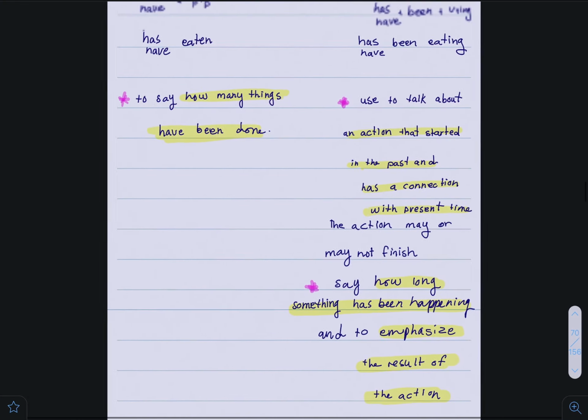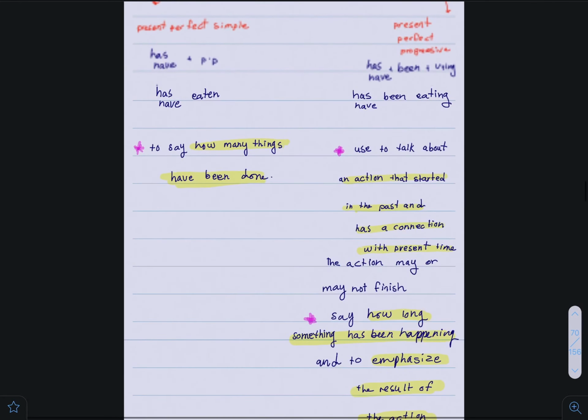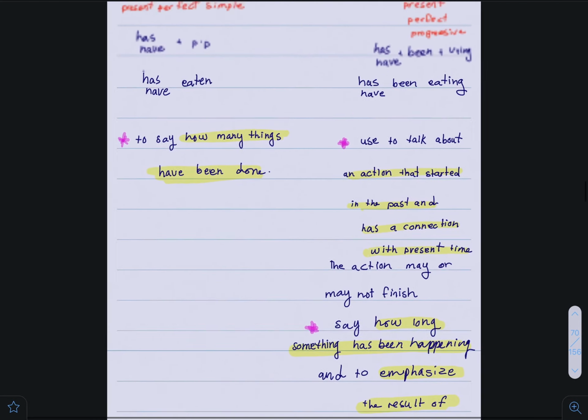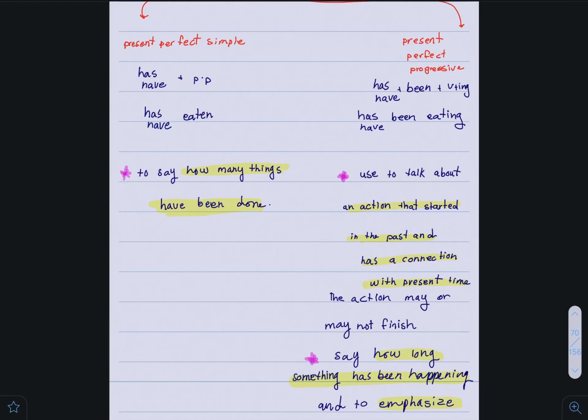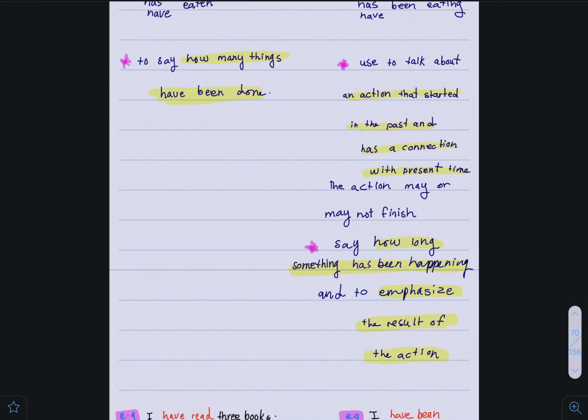So this is in brief the difference between the present perfect progressive and the present perfect simple in terms of when do we use each one of them. So the present perfect is used to refer to how many things have been done. But for the present perfect progressive, the action started in the past and has a connection with the present time. The action may or may not finish. Also to say how long something has been happening and also to emphasize the result of the action.